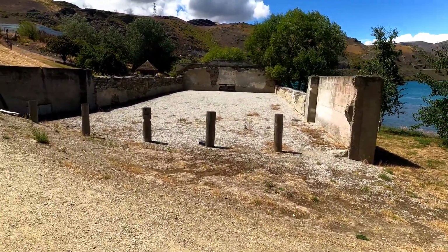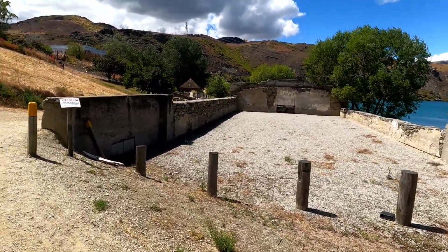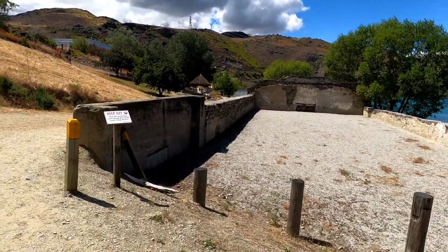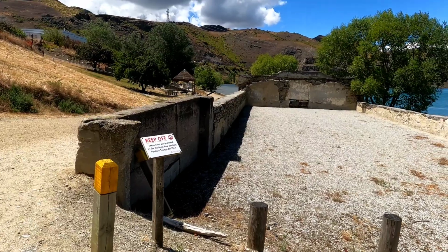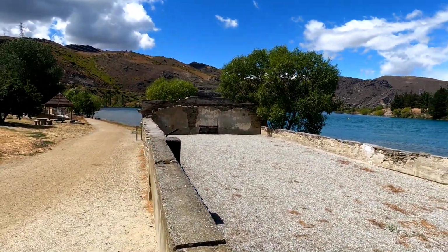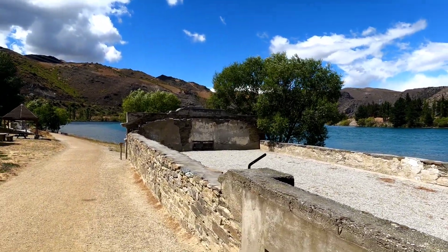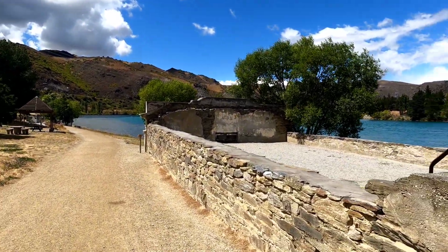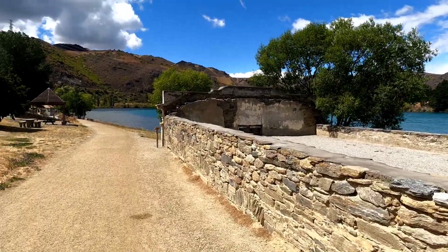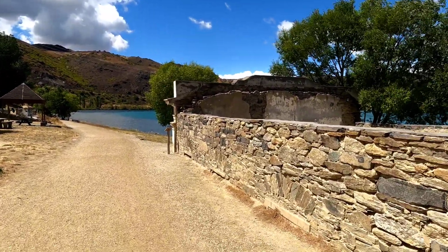It says keep off. The ruins are protected by Heritage New Zealand. What are the ruins? Why don't they tell us what it is? It'd be much more respectful if you knew what kind of ruins we were looking at. I bet this one says the same thing. I'm not going to tell you what these ruins are. Yeah, it's a secret ruin. Secret ruins, guys.